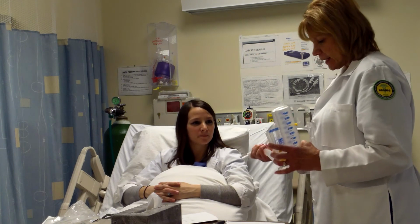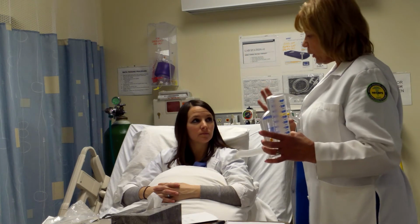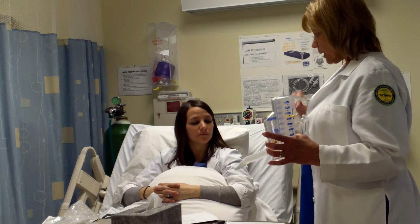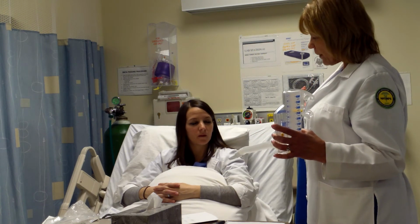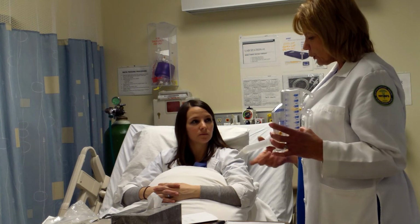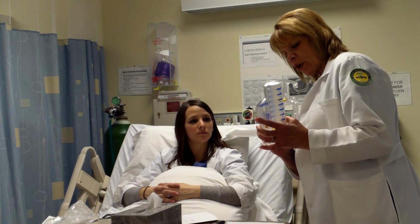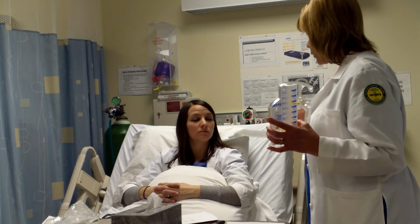This is called an incentive spirometer, and what you're going to do is you're going to exhale normally, and then you're going to put your lips around this mouthpiece, and you can hold it in your teeth, and make a nice tight seal, and breathe in as deep as you can. Okay? And then I'm going to have you hold your breath a little bit, and I'll tell you when to stop, and when you're finished holding your breath, you take the mouthpiece out of your mouth, and you just exhale normally. So that's the way it works, and what you'll see is this little yellow piston will rise up as you breathe in. Okay, let's try it once, and I'll just walk you through it, all right?